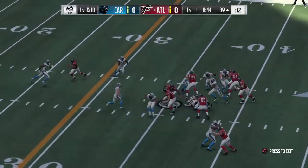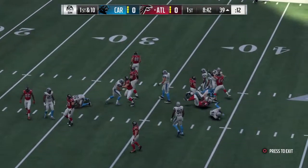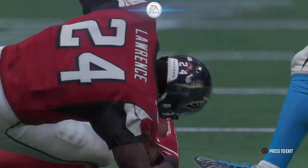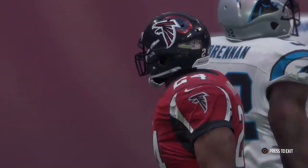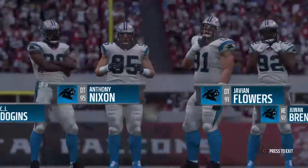Going to give this time to the tailback, and able to break one tackle, but then quickly brought down. 5 yards on the carry. Good pickup on first down. Partner, your thoughts on this D-line?